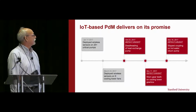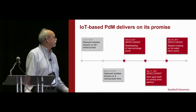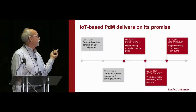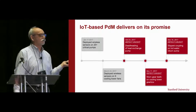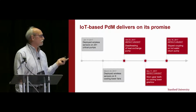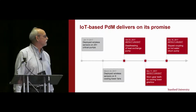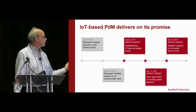So a quick overview of what we did and other things that we caught. That isn't the only thing; we had a bunch of little things. In January, we deployed wireless devices on over 25 of our critical pumps. Those worked well. We liked the interface. We liked the data we're getting, so we expanded it to our cooling towers. Like I said, we caught that first big defect in October.